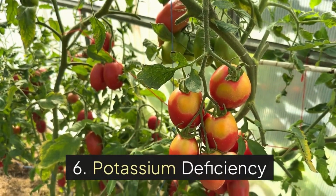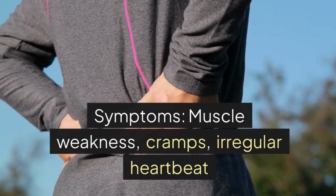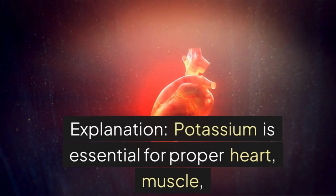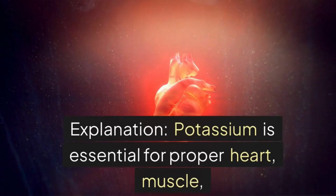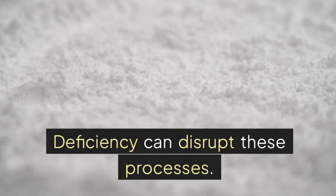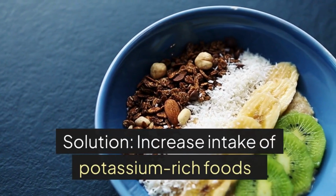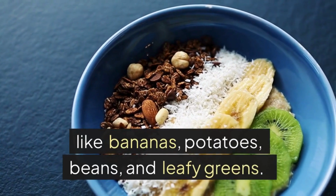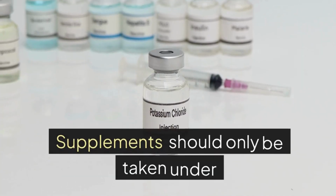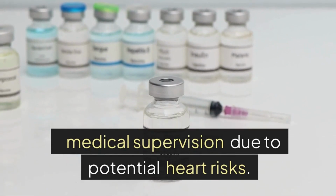6. Potassium deficiency symptoms: muscle weakness, cramps, irregular heartbeat. Explanation: potassium is essential for proper heart, muscle, and nerve cell function. Deficiency can disrupt these processes. Solution: increase intake of potassium-rich foods like bananas, potatoes, beans, and leafy greens. Supplements should only be taken under medical supervision due to potential heart risks.